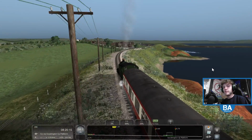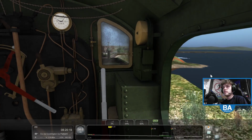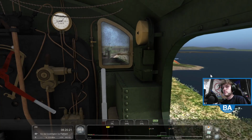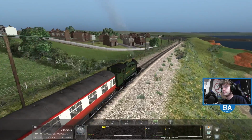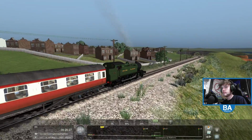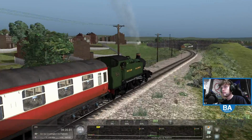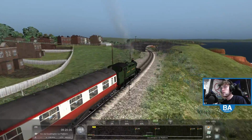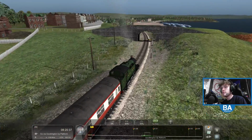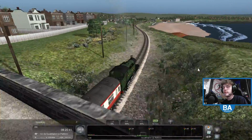And we have got a 35 coming up actually, so I'll get that on a bit. There we go. Bring that down. Cool. So this is Goodrington we're coming up to, which we're not stopping at. Oh, speed it out. There go our points.